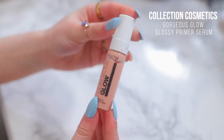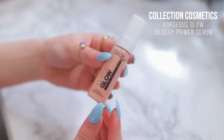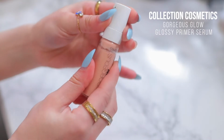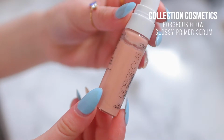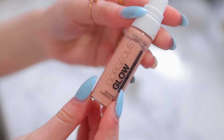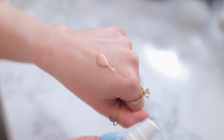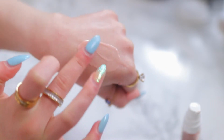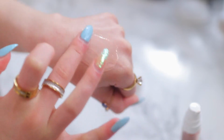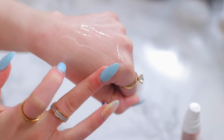The next thing is pretty much almost a dupe, and this is the Collection Cosmetics Gorgeous Glow Glossy Primer Serum. And this is an absolutely beautiful product. It's a thicker consistency, but it's so nourishing. It's more nourishing than the Chanel one. And it leaves you with almost like a little peachy tint, which I absolutely love.